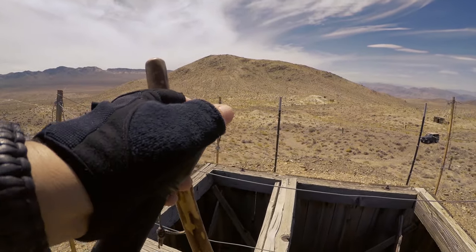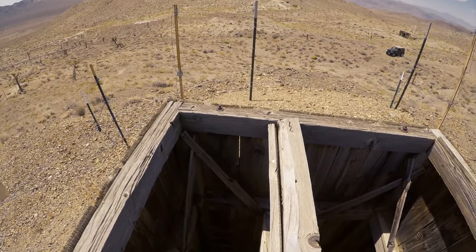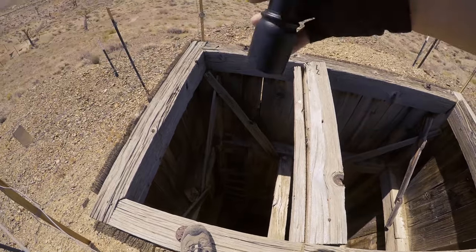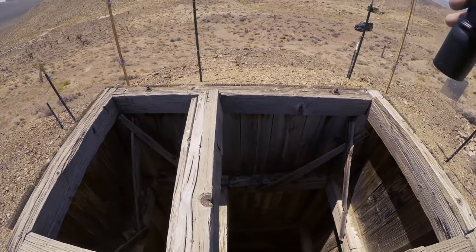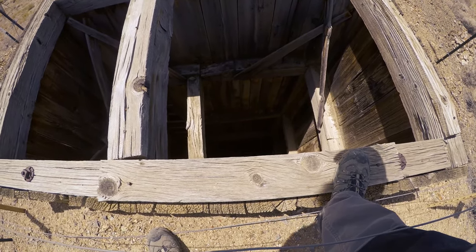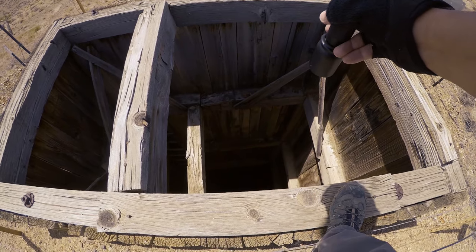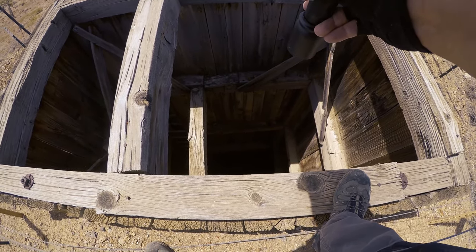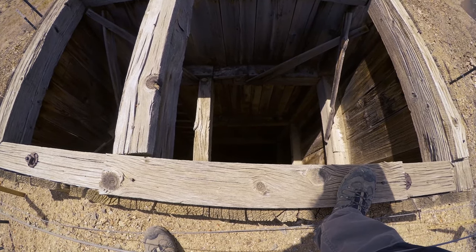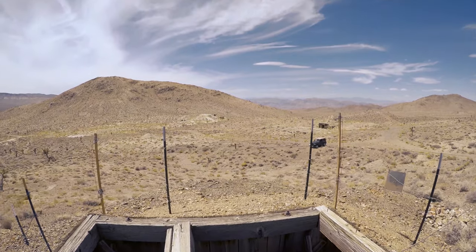Let's see what this is all about. Well, there's the manway. And yeah, we're not getting down into that one. Oh, I see down in the very bottom, there's a helmet, a yellow construction helmet down in there. And that's it. Stops right there, probably 75 feet down. All right.